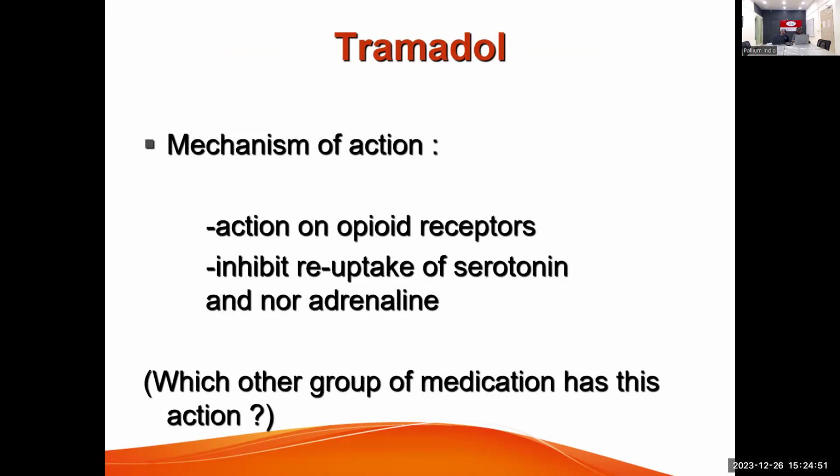So it has two actions. It has an action on the opioid receptors as well as it inhibits the serotonin and noradrenaline reuptake. Do you know any other group of medications that have the same action? Inhibition of serotonin and noradrenaline reuptake. Anybody? Some sedatives. Sedatives. So actually the tricyclic antidepressants also act by serotonin noradrenaline reuptake inhibition. So we'll be dealing with that.